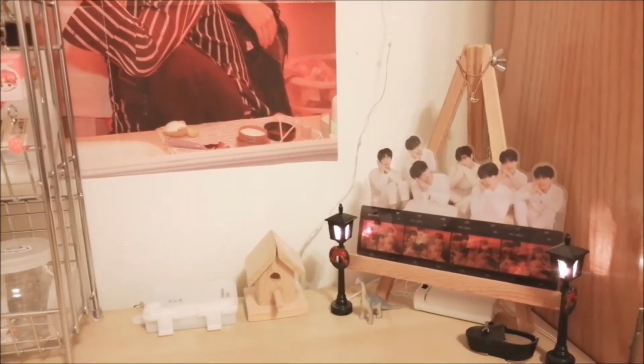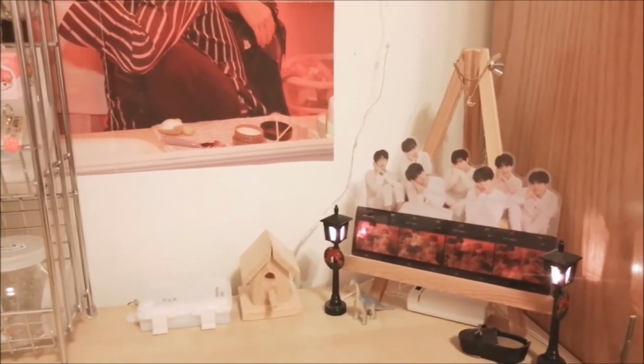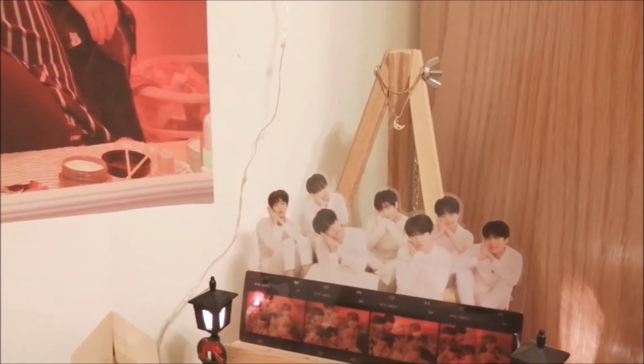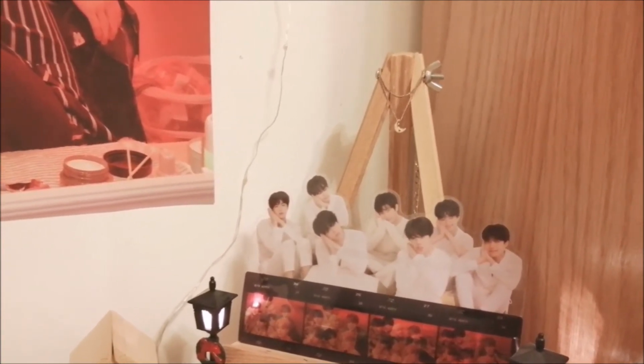And last but not least, in this corner, I have an easel where I have some BTS things that I got from the albums. I have this moon necklace, which I got from Forever 21, which isn't around anymore, but I got it because it actually reminded me of Kevin from The Boys.